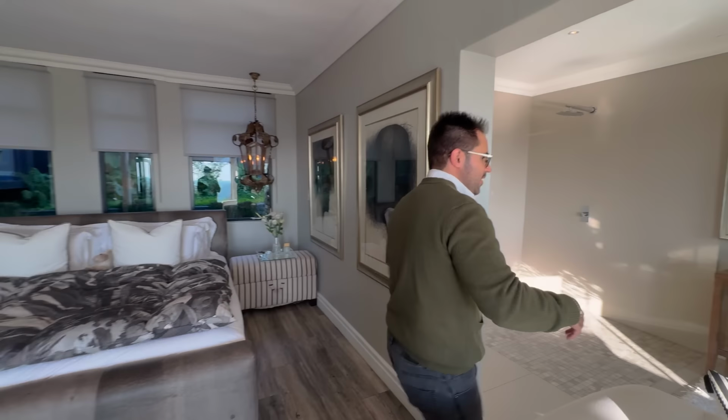I mean, they brought it into the bathroom. You've got your double vanity. It really is stunning. I love the artwork, the mirrors, the design. You have a spa bath to my right. And then as you turn around, you have this open shower, which I think is really cool.